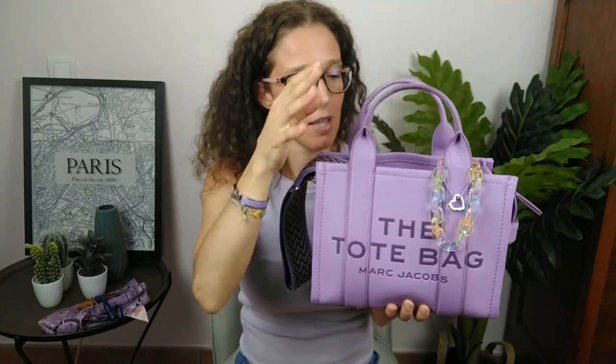And the last one, but not the least. Oh my god. Okay, this is the mini Marc Jacobs tote bag in Regal Orchid. And I discovered Marc Jacobs, and I fell in love. What can I say? So let's start with not the negative, but I'm not just a fan of the strap. That's all, point. Okay, the rest is perfection.